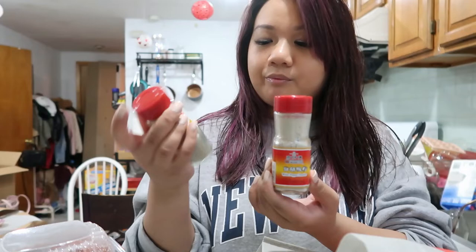We got some firm tofu, and potato starch. I couldn't find any, I don't know where my mom gets hers, because I've seen it come out of a container. Maybe she puts it in a container herself. I don't know, but I'm gonna have to find a container for this. We have white pepper powder and some five spice powder.